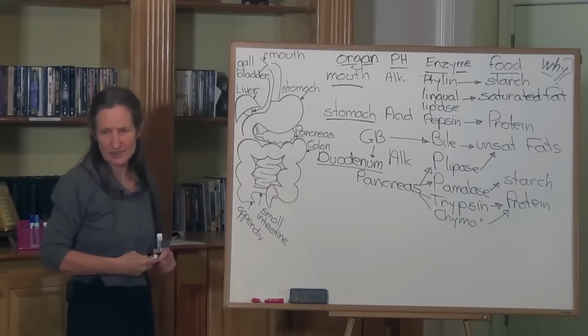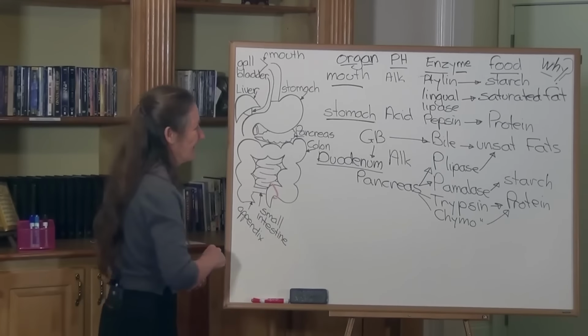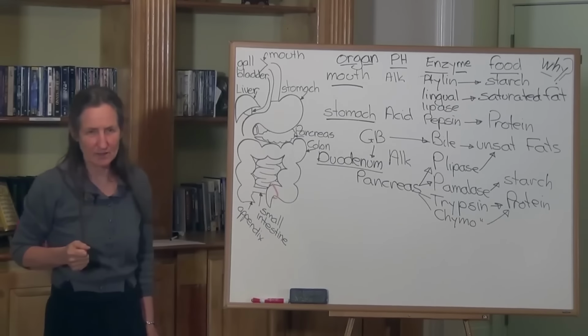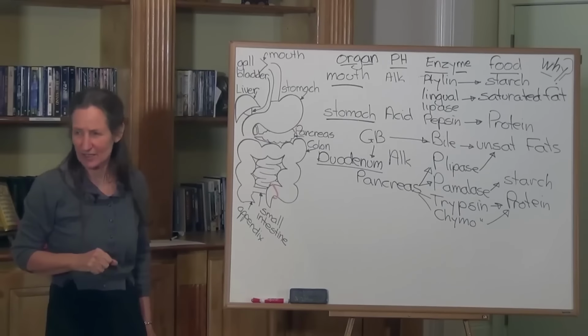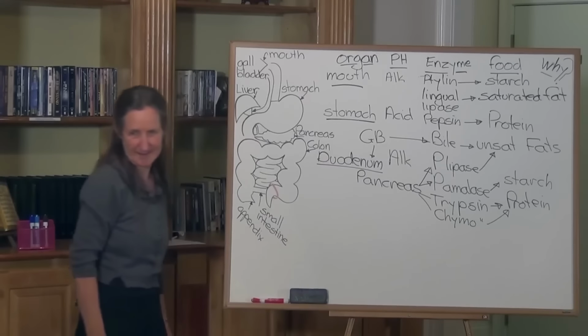I've got some good news. It's going to get easier now. They're all the big words. From this, students, what's the main organ of digestion? It's the pancreas.